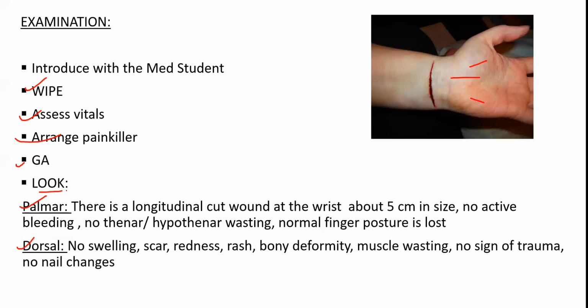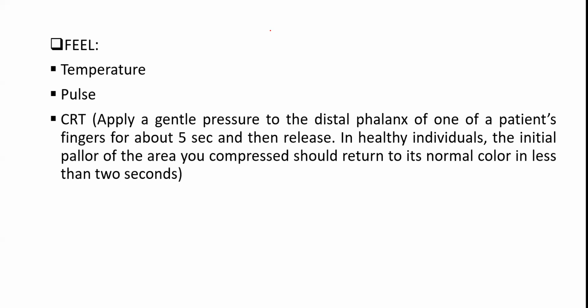Okay, so on the look, you will say to the patient, now I'm going to have a look at your hand. Will you please put both hands in front, with your palmar side facing upwards, so that I can have a look? Then the patient will put their hands in front with the palmar aspect upwards like this. Once you have examined the palmar aspect, ask the patient to turn over their hand to examine the dorsal aspect. Once you have done the inspection, then you will move to the feel or palpation.